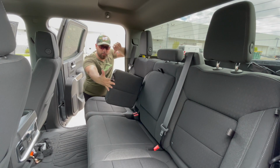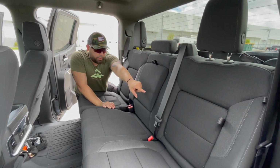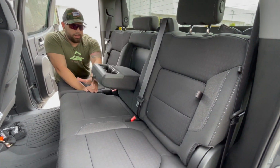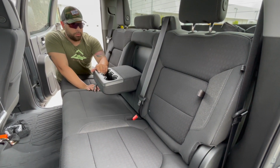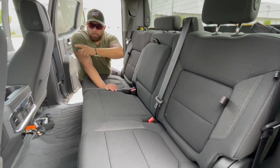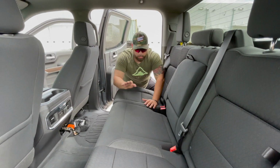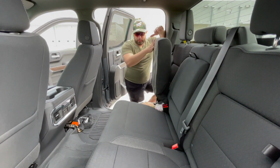Like here, if you open this up, we have a storage place here. If we go over there to the front, we also have the storage place there. If we drop this here in the middle, we get more cup holders, which is crazy. You have a total of 6 cup holders, and if you add the ones from the door handles, you have an extra 2 more. Also, if you lift this up here, you also get storage space.